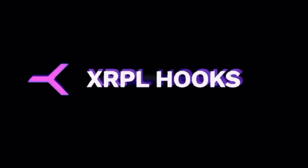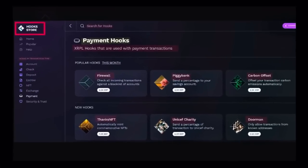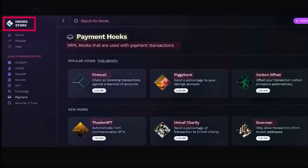Now, the important reason to pay attention to hooks is it's going to affect you and your accounts and the way your accounts are controlled. You'll be able to customize certain accounts that are controlled by a hook.